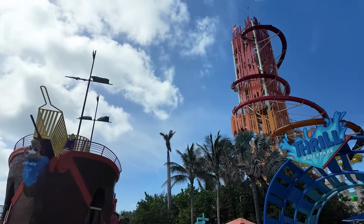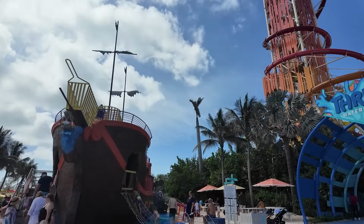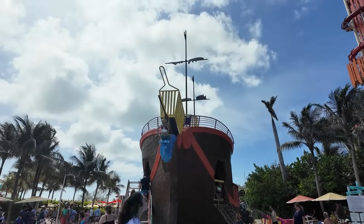And there's also this splash pad that looks like a whole pirate ship, and this is definitely one of those things where I feel like I wish I was a child and it was more acceptable for me to go hog wild playing on one of these.